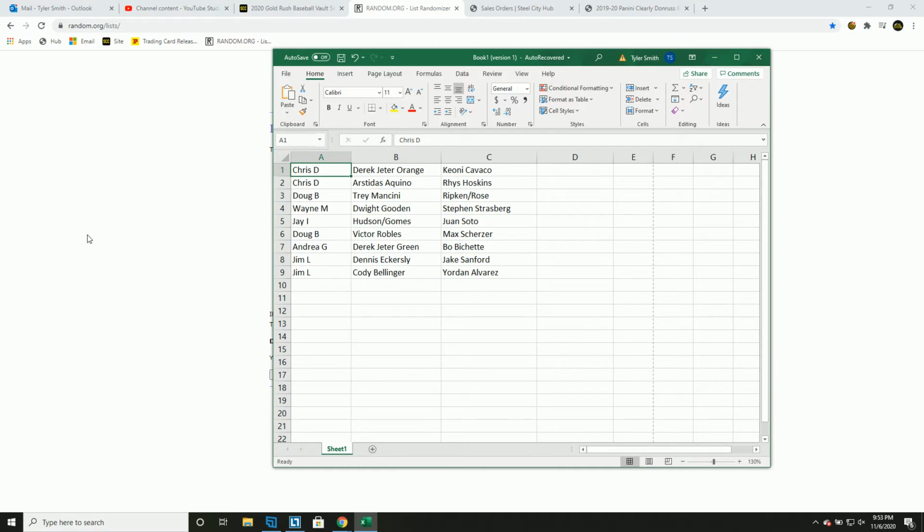Chris D. Jeter Orange, Keone Kiveco, Aquino, and Reese Hoskins. Doug, Trey Mancini, and that Ripken Rose. Wayne, Dwight Gooden, Strasburg 101, nice hit. Jay, Hudson Gomes, the Juan Soto auto out of 10. Doug, Victor Robles, and the Max Scherzer.